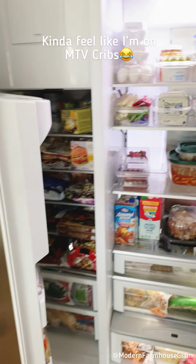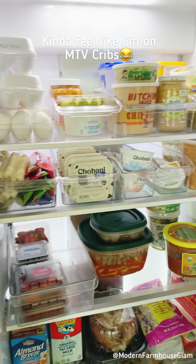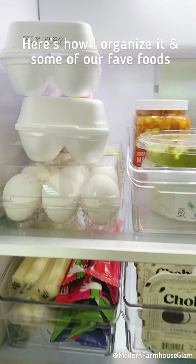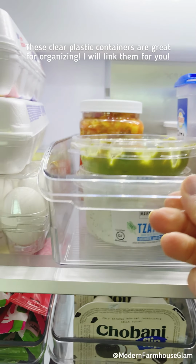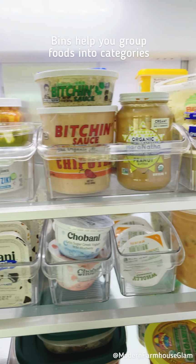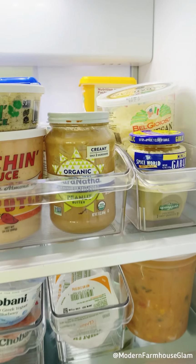And I'll show you inside the refrigerator first. So I'll show you how I organize things and then also what some of our favorite foods are. I love these containers. I like how they're clear and they have a little handle so they can pull out easily. And it helps you to group all of your foods into categories. So they're easier to find and it just makes it look better.